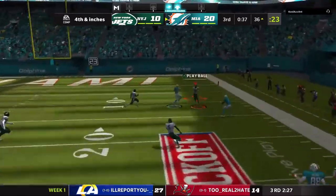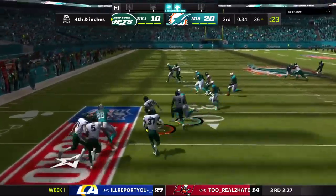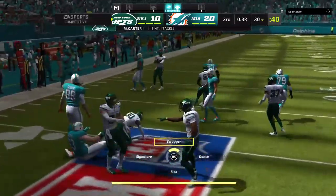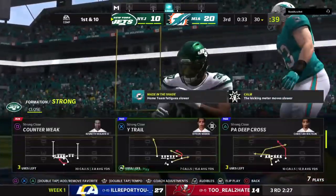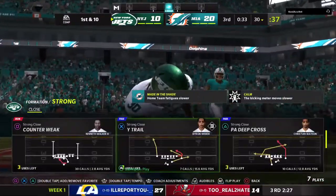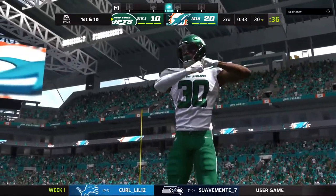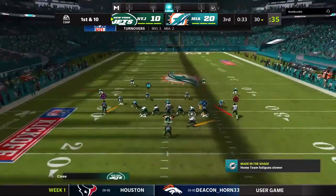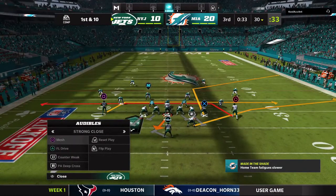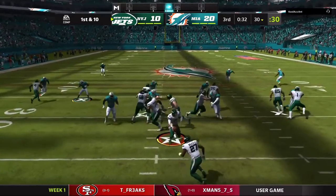Escaping the pressure right. Into heavy traffic, and it's intercepted. Picked off at the 12, and he will return this one to the 30-yard line. Well, when I looked down, he was kind of shaking his head right after he threw that pass. What did you see? Well, from a defense's perspective, anytime you have your eyes back towards the quarterback, you're in a position to make a play on the ball, whether it's a big-time play by you or an overthrow by the quarterback. You have a much better opportunity.